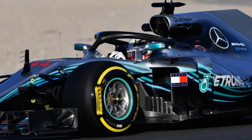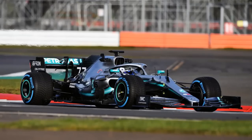But hold on a minute, let me just get another picture of the Mercedes up if I can. So there you go. There is the W10, the 10th edition of the Mercedes car since they came back into the sport in 2010.